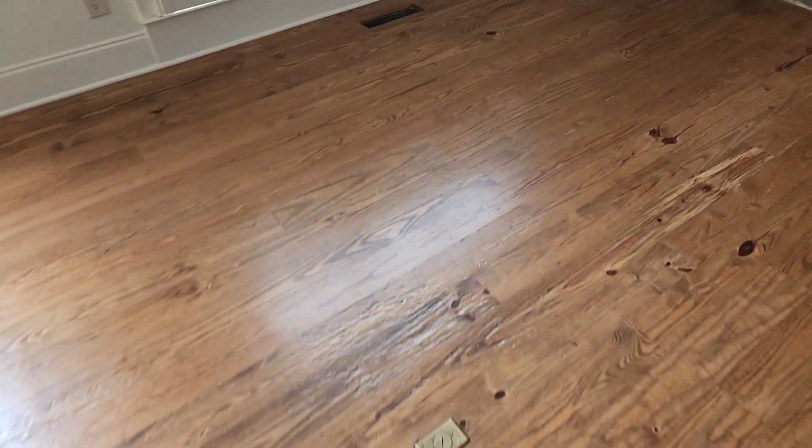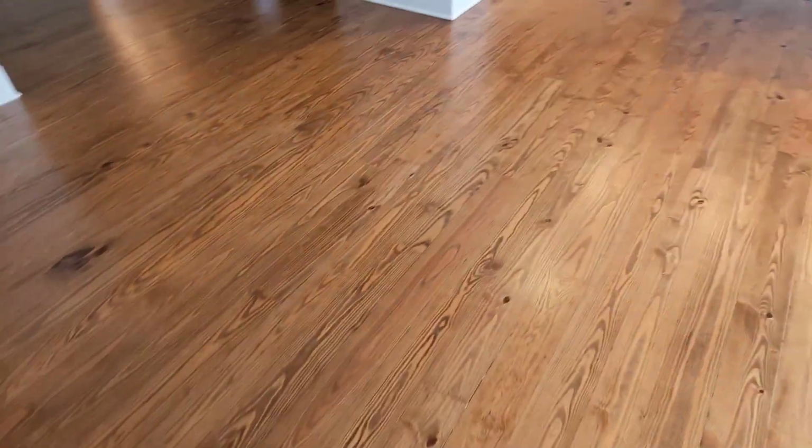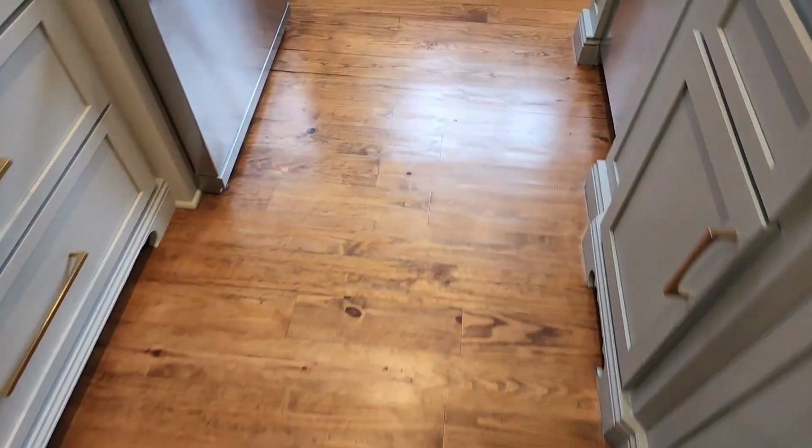Beautiful, man. Came out really, really good. This is a satin finish. She said she did not want her floor shiny. Again, 75-85% of our clients go with satin finish. Most people are pet owners, they have pets, so satin is really good for people who have pets. And that second coat is going to look even better.